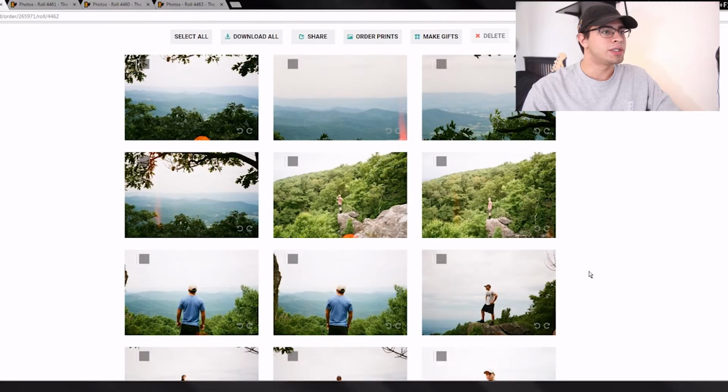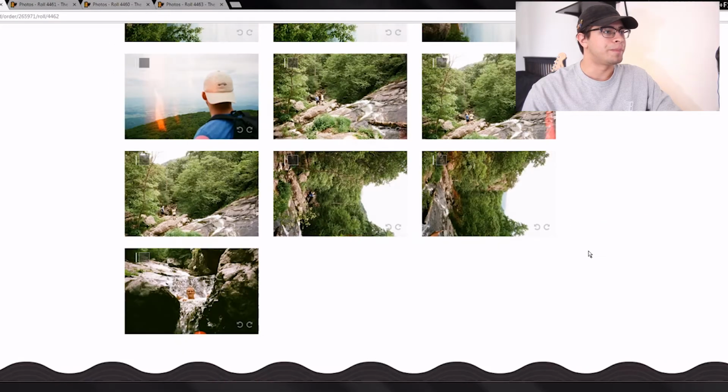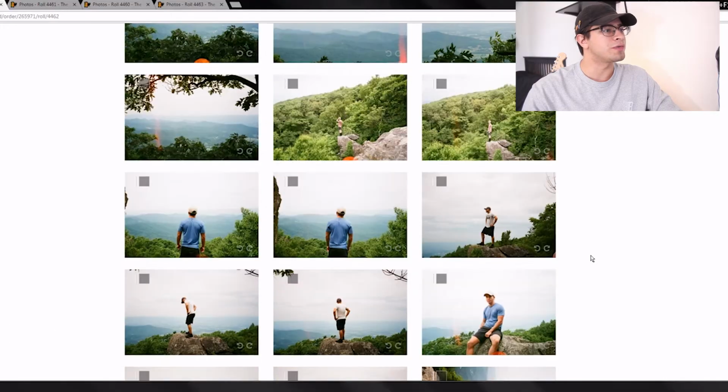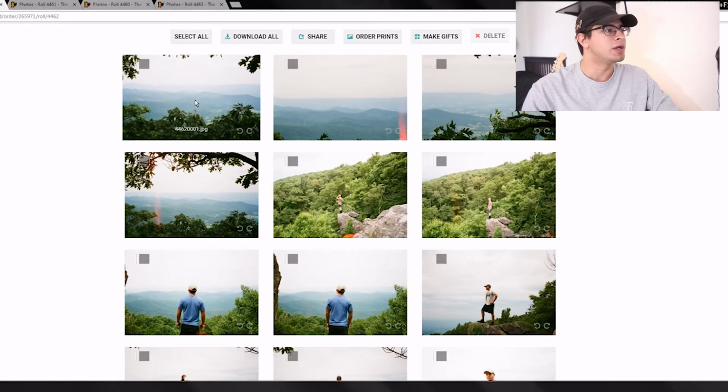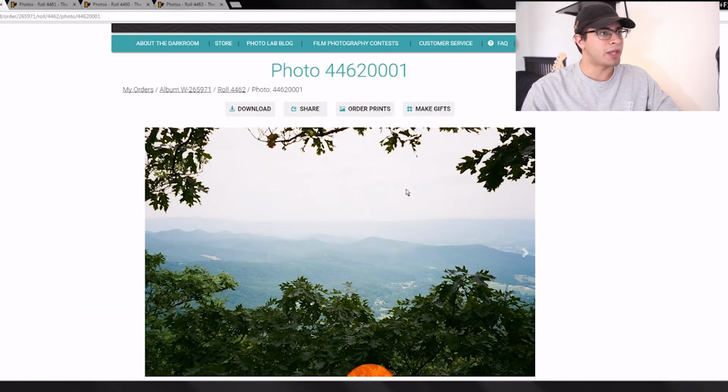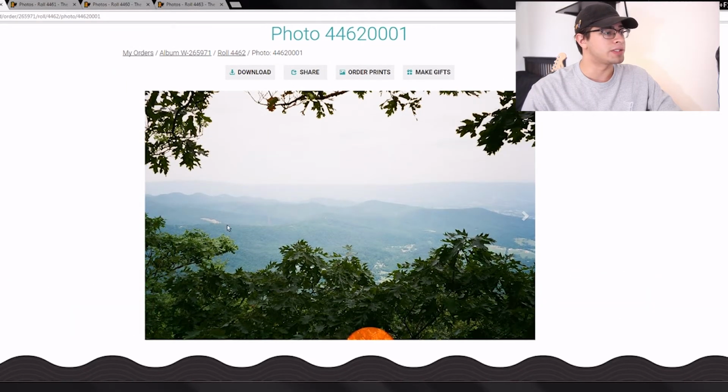This is the Shenandoah National Forest trip, and these are some of the film photos that were taken from the trip. So I'm gonna go over the ones I actually found pretty interesting. Overall, the cover photo is really nice. It kind of shows you that it is a bit grainy, yet the quality is pretty dang good on that Olympus Stylus Epic Zoom 80.